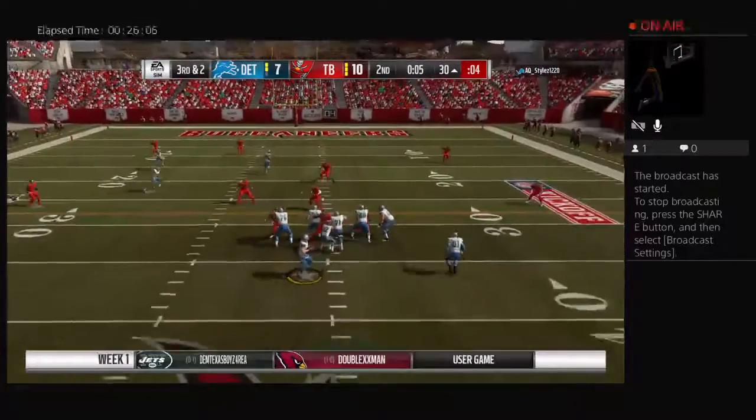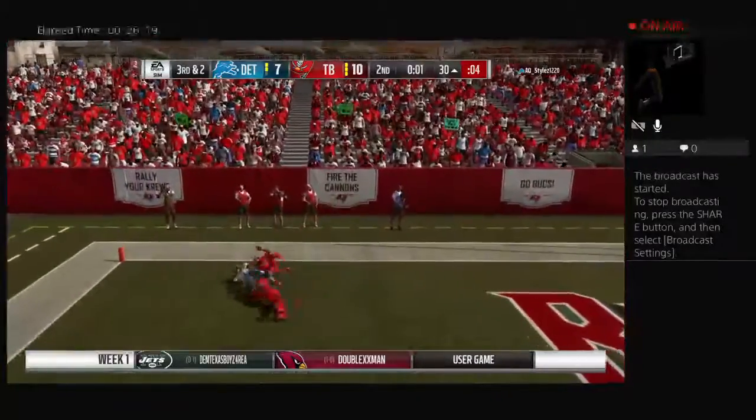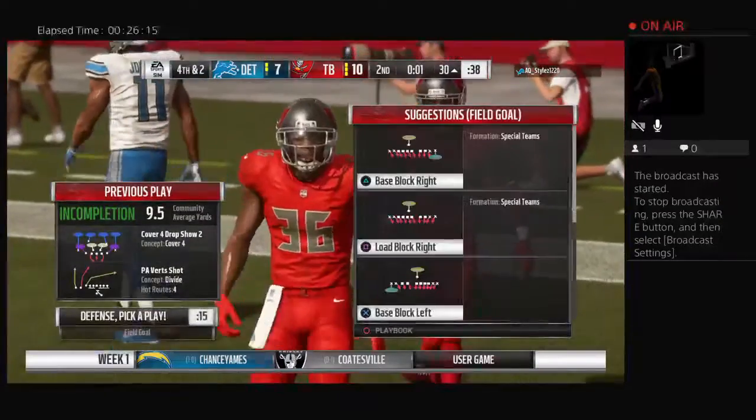They'll fake the give. Now Stafford steps away, looking downfield for Jones. And this will be incomplete. 1 second left to go.